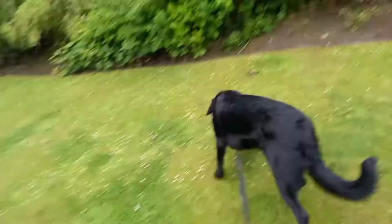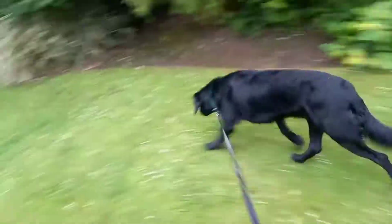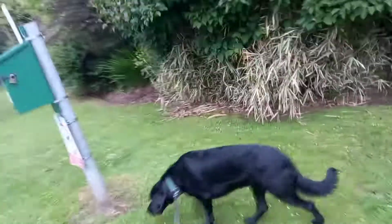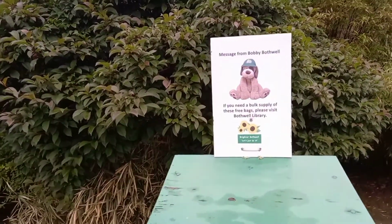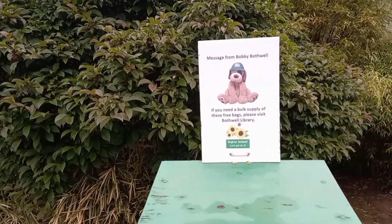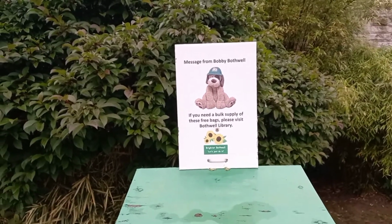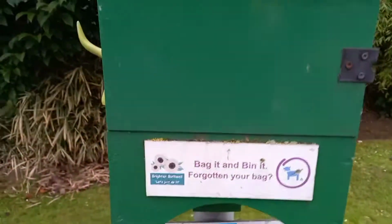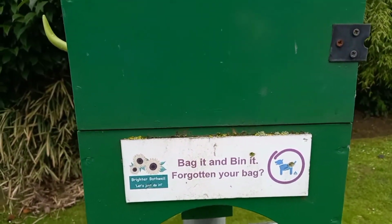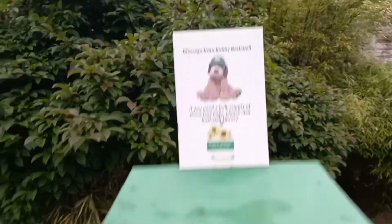We'll continue on a little bit longer, just through here. Keep coming. So have a look what this little box is for. This is a message from Bobby Bothwell. If you need bulk supplies or free bags, please visit the Bothwell Library. Bag it and bin it. Have you forgotten your bag? Then go to the library.